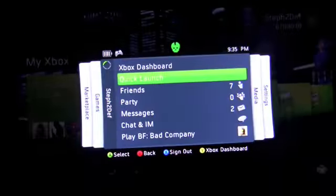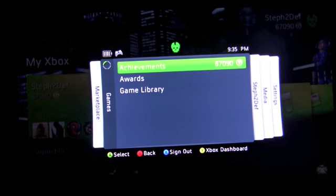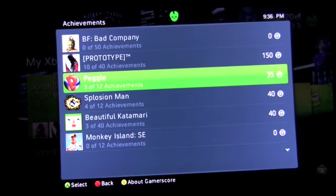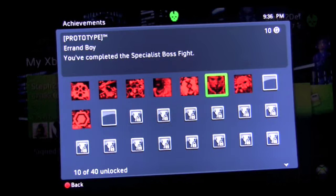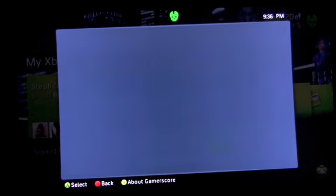You can also do a quick launch, which is right here, from any game, which is pretty cool. I think it's the games that you've previously played, the recent games. As far as the achievements go here, you can go ahead and check everything out like you used to be able to do, but here you can check. It just comes up with all the achievements like that. So that's really handy, especially when you're playing in the game.